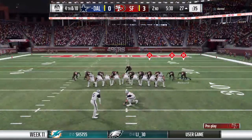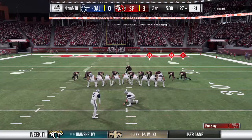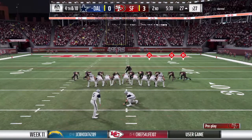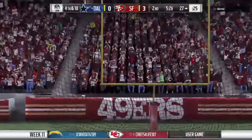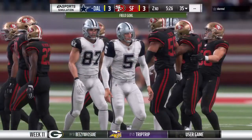And the Cowboys will call on Dan Bailey here. From the right hash, this from 44 yards out. Bailey able to knock it through. And that will tie us at 3-3.